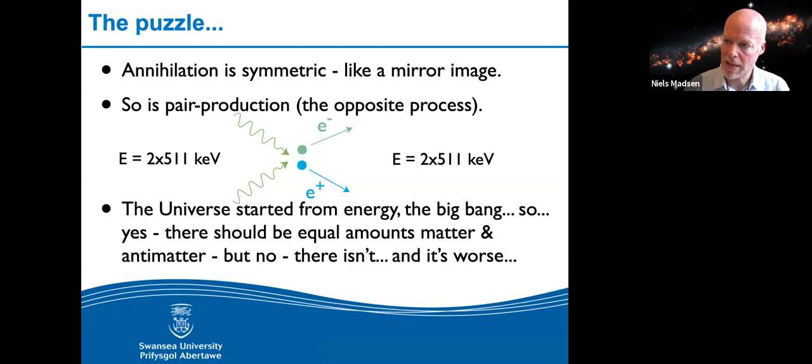Now, that doesn't seem like in itself a problem, except that as far as we understand, and there's lots of evidence pointing to this, the universe started with just energy. It was just hot, a very, very hot and also a very, very small place. This small hot moment was called the Big Bang. And at that time, there were no particles around. There was just photons, effectively. But eventually it cooled down and matter and antimatter appeared and should have been made from pure energy in equal quantities. Now, that's all very nice.